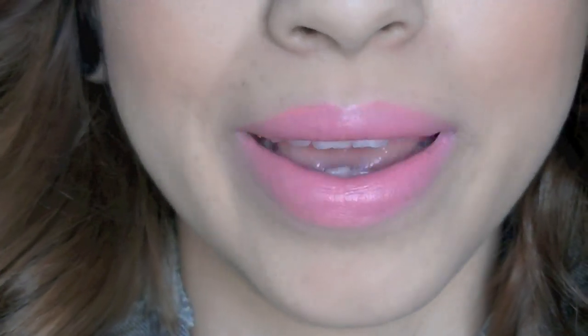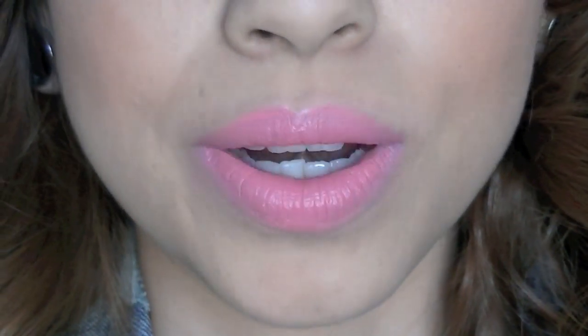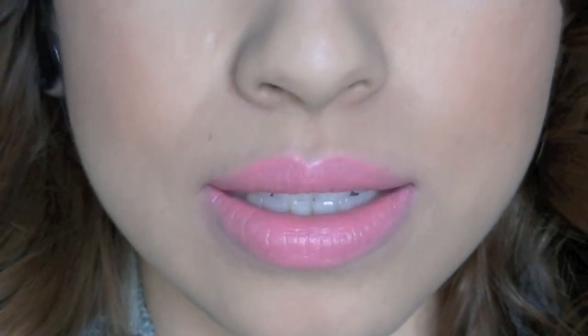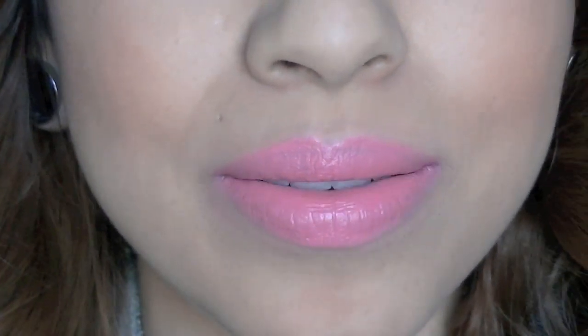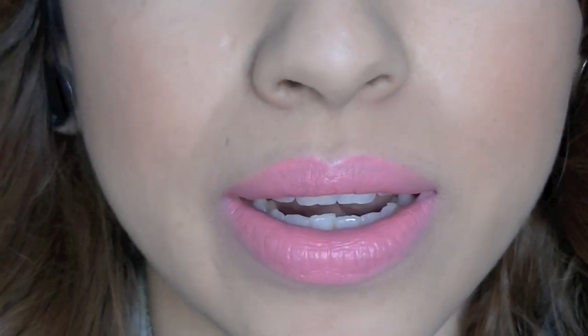Okay, the next color we have is Viva Glam Nicki Minaj. And if you've ever been in the MAC store and have seen or tried this color on, it's super bright. It's a very highlighter pink. Sometimes customers complain and they're like, well, you know, I can't wear it by itself and it's just too much. So I'm going to show you two different ways to wear it.